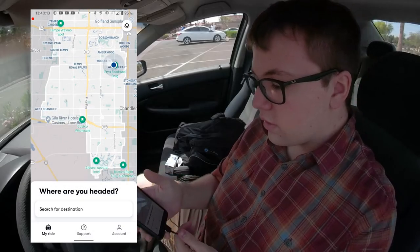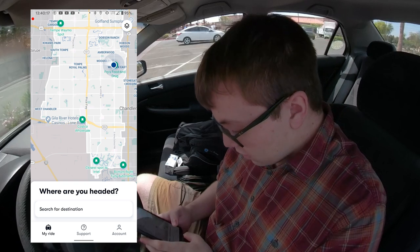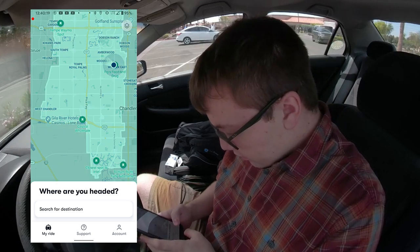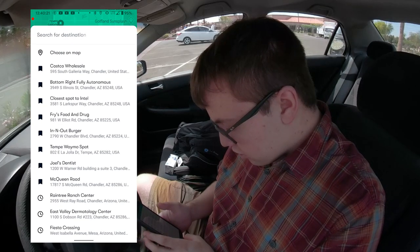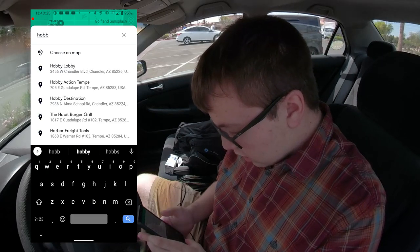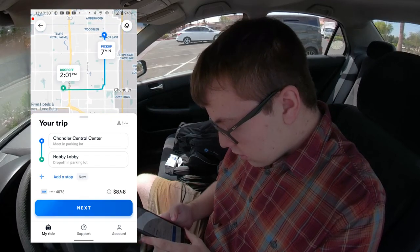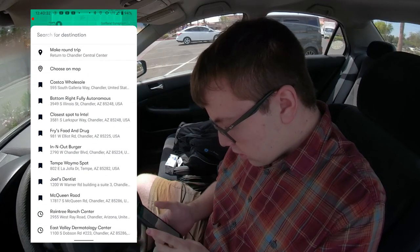Hey everyone, so as you know it, Waymo finally rolled out multi-stop trips, so here we are. So we're going to take a multi-stop trip today. So first stop is going to be Hobby Lobby, looking for some paint for an interesting project.